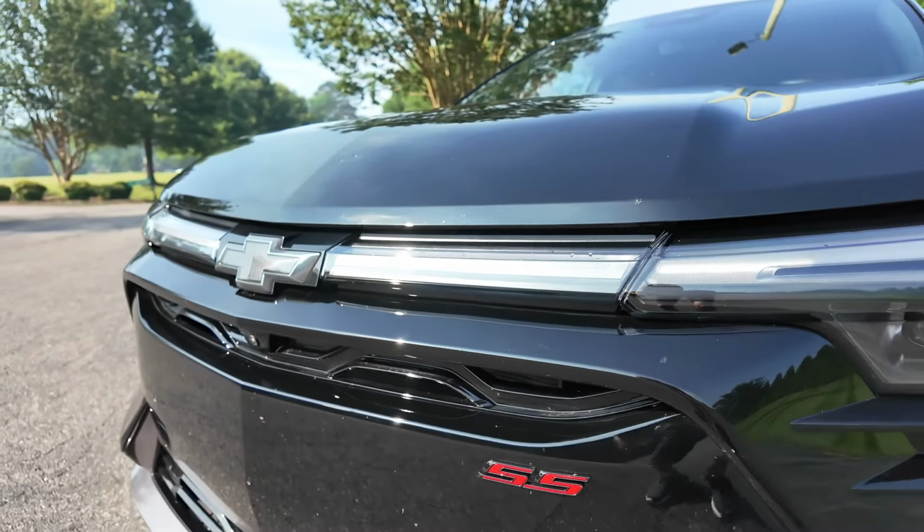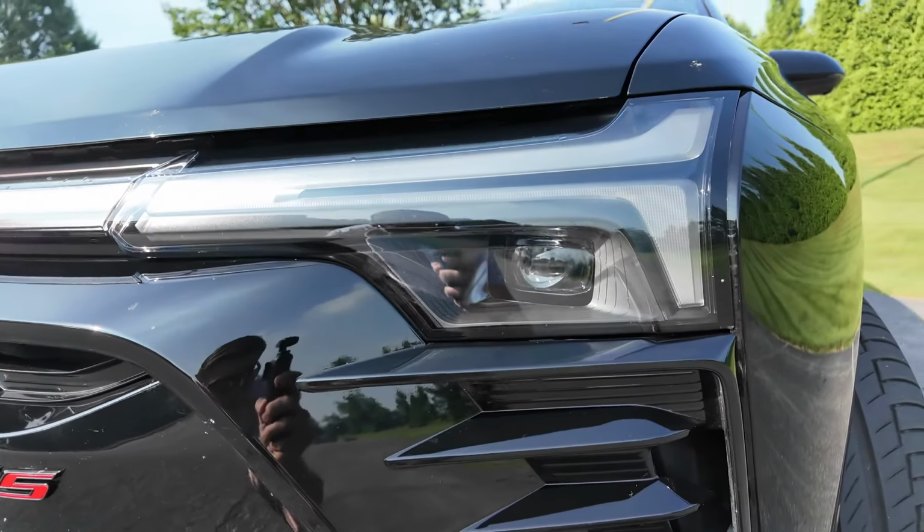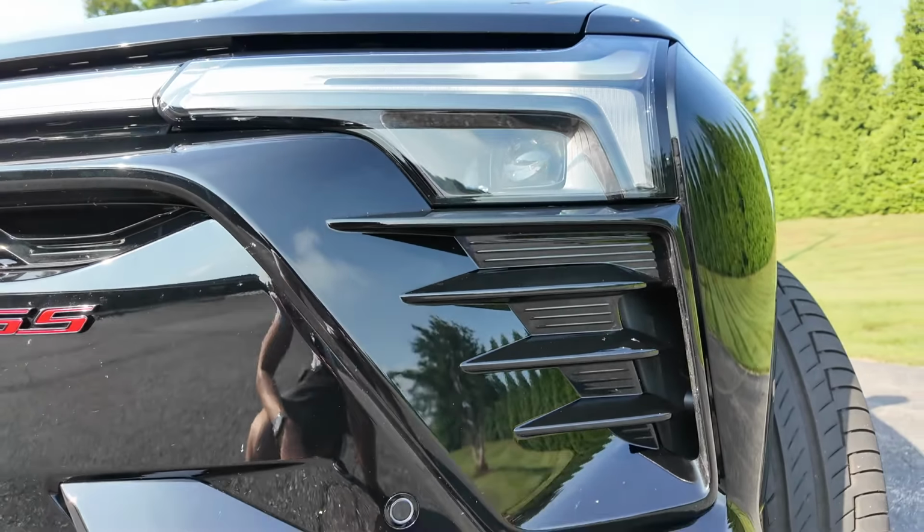We have all this gloss black trim throughout it. The actual headlight is sitting right there. You have some nice trim with all of your forward-facing parking sensors, the SS badge, and then just the gloss black throughout the front, along with your forward camera. You can see some openings down below to provide cooling to the different radiators, and then we have a very aggressive front end overall with sharp body lines.